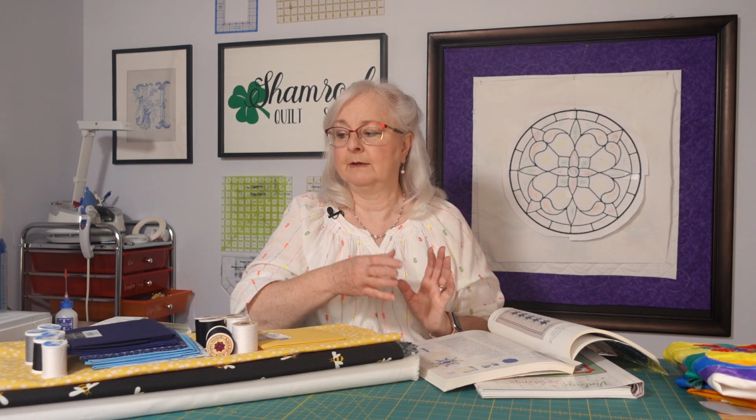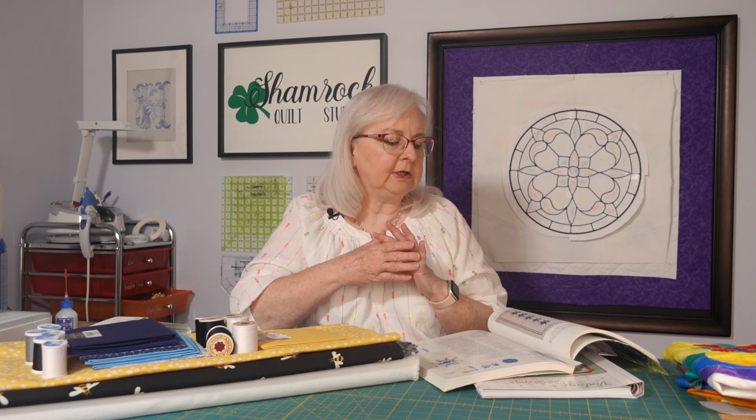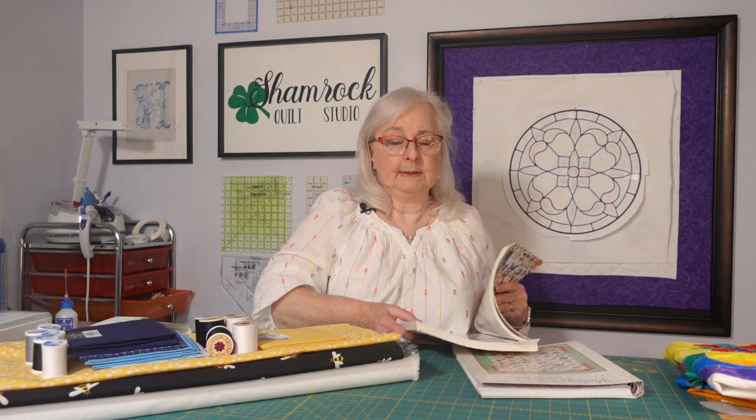But I just finished a blue quilt, and this is another blue quilt. So I'm thinking it's going to be small, just something to feature a technique and learn something more. I believe this book is out of print.